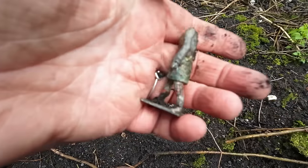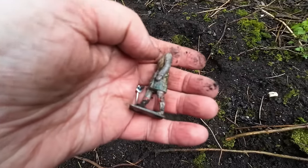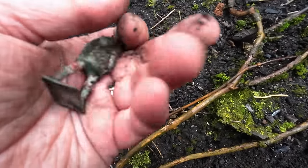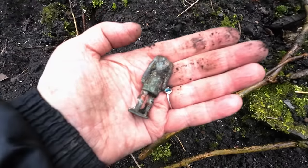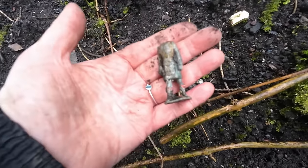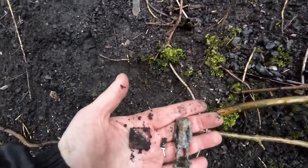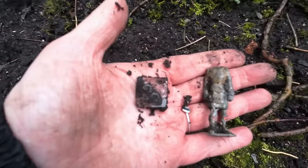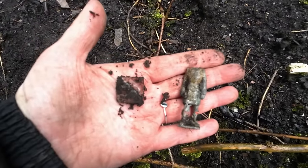Isn't it funny? The bit that was in the air had the most colour, whereas the bit that was in the soil, protected, didn't. So, there you go. Lovely little Scottish soldier and a glass button. There you go. Just shows you, whenever you see something, just stand still and turn around, because I've been finding a lot of things like that recently, just where I'm stood. There you go, two gems.